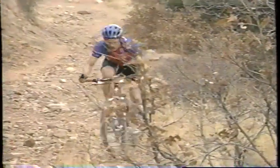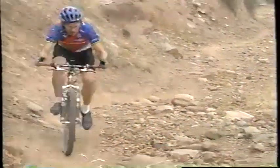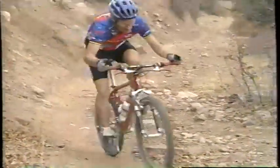This also holds true for your arms and shoulders. Of course you have to hold on to the bars, but don't give your handlebar the death grip. Using your bar ends will help you open your chest to breathe more easily.